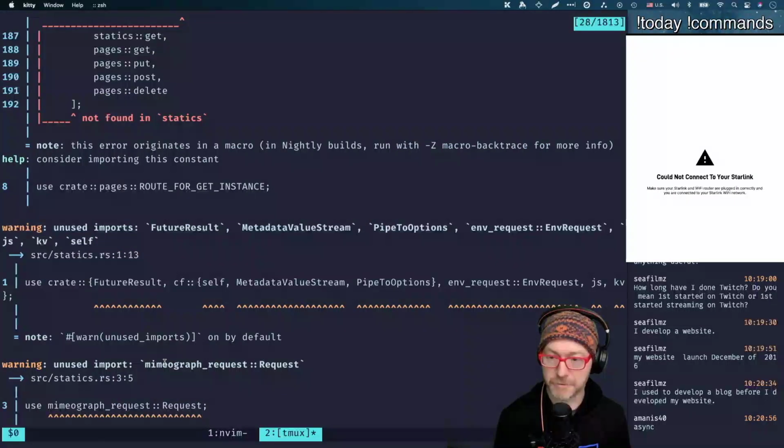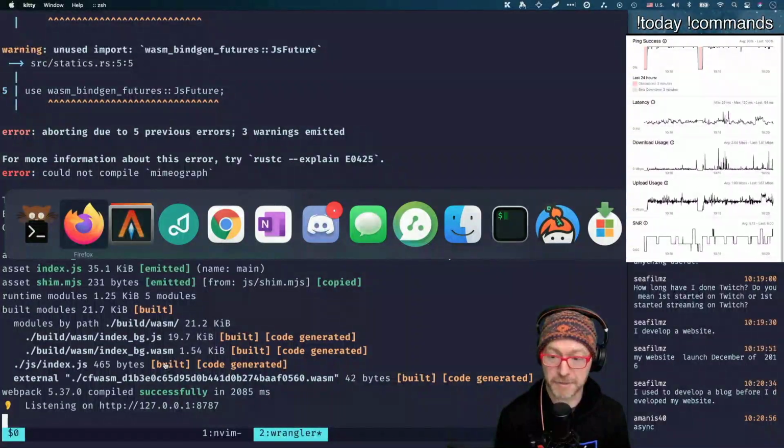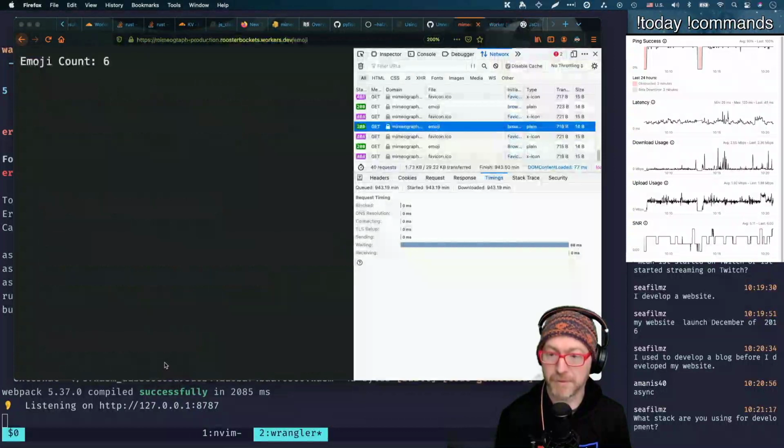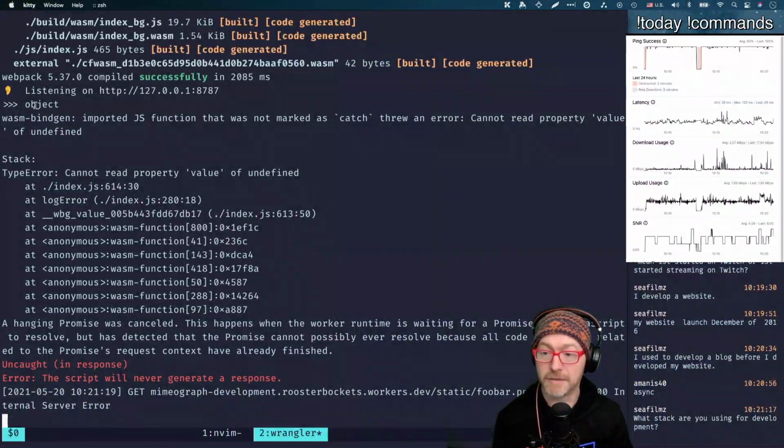Technically, that's all the JavaScript bits. We probably don't even need that at the moment. Or that's all the Rust bits. So it's going to use the previous one. Okay. It's of type object.